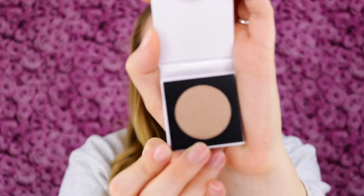But this is a full-size product that I got in my $12 Ipsy Glam Bag, but this retails for $14.99, and it looks so pretty. It's kind of like a champagne shade, so I'm gonna go ahead and swatch it.